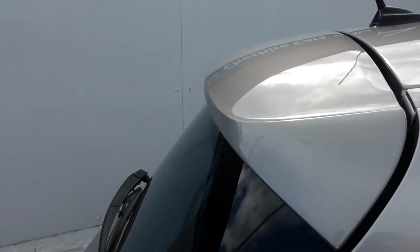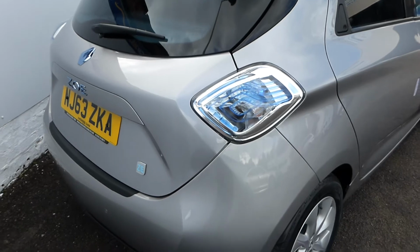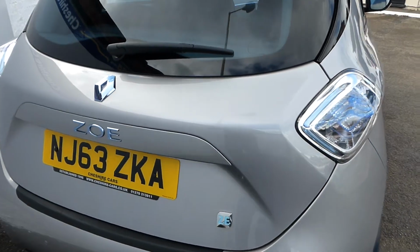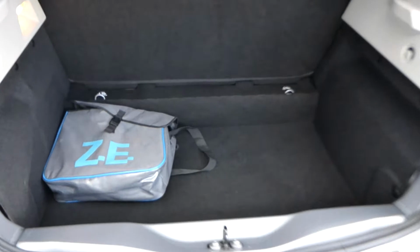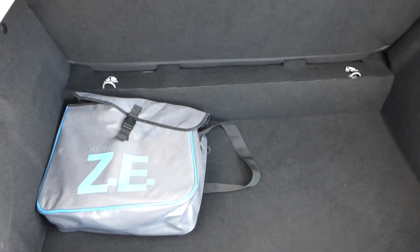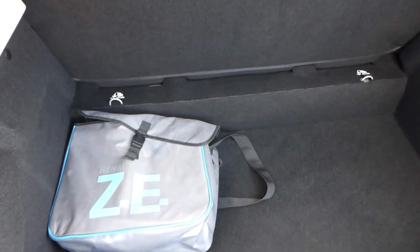But obviously the reason you'd be buying this car is to be environmentally friendly and not have to go into petrol stations and buy diesel or petrol. Good sized boots. There's your charging cable in the bag there, and you can have a charging cable for home as well, although I'm pretty sure they'll set the whole system up for you with the least amount of fuss.